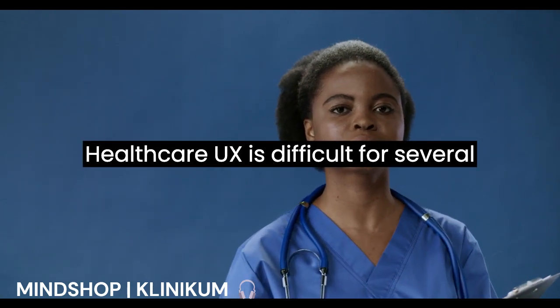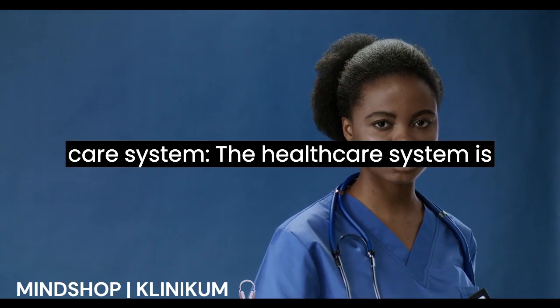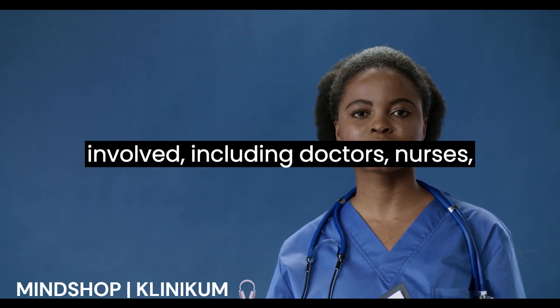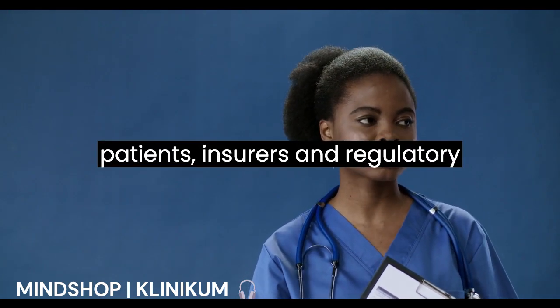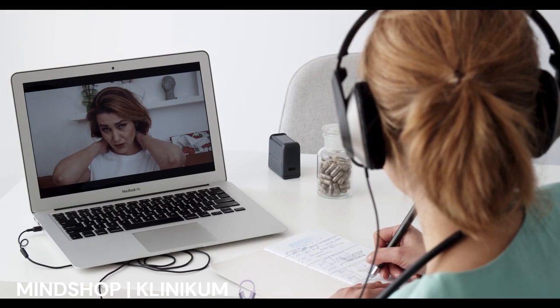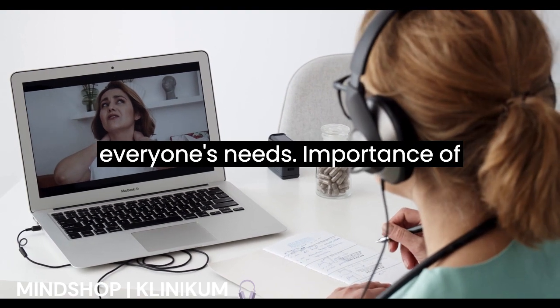Healthcare UX is difficult for several reasons. Complexity of the healthcare system. The healthcare system is complex, with many stakeholders involved, including doctors, nurses, patients, insurers, and regulatory bodies. This complexity makes it difficult to design a UX that satisfies everyone's needs.